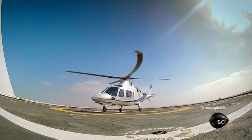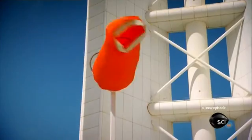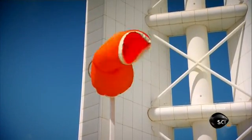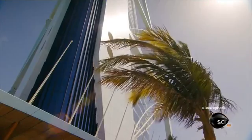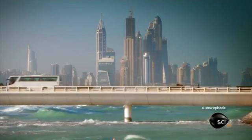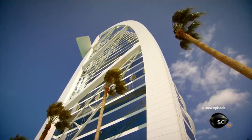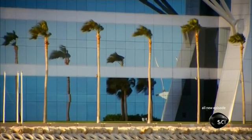Hope you enjoyed it. Was not too turbulent? No. Welcome back to the Burj Al Arab. Today was hairy, but it can get worse. The wind in Dubai can hit 80 miles an hour. Protecting buildings from these storms is another challenge for the city's engineers.